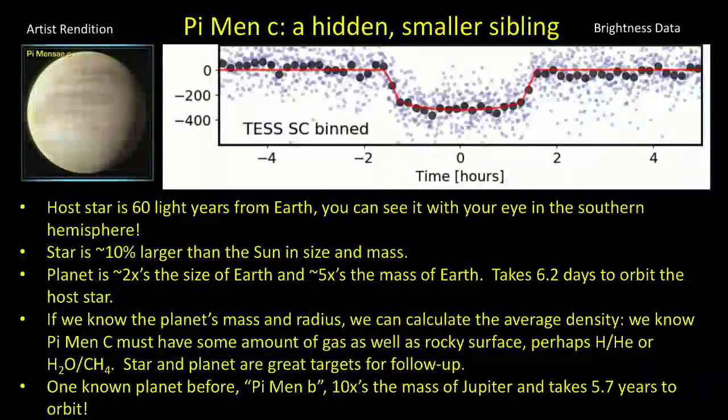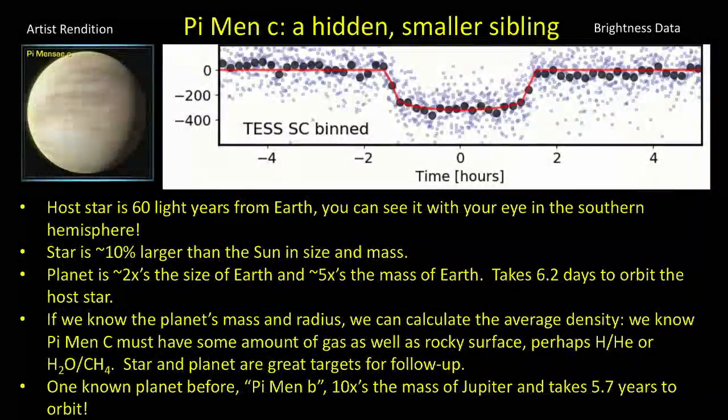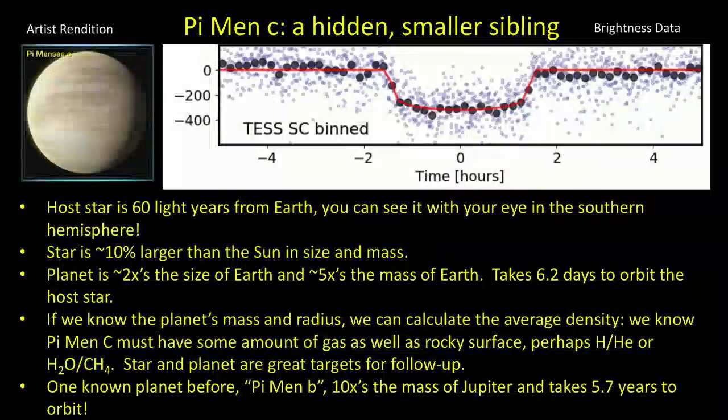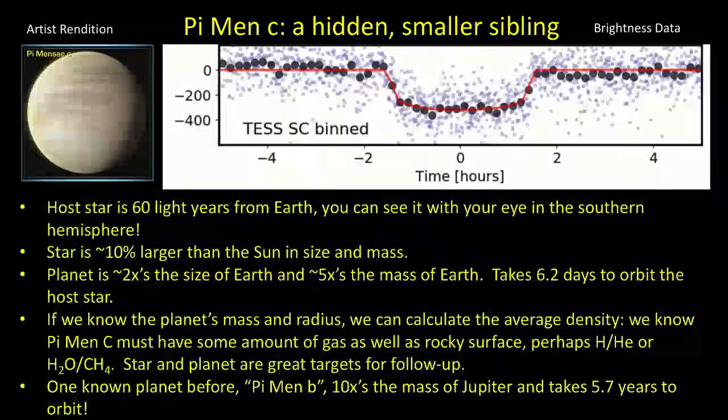The other quick thing I'll mention is that there was actually another planet that was previously known around the star, orbiting much farther away. It takes 5 years for that planet to go around Pyman star, and it's huge. It's 10 times the mass of Jupiter. It's almost a star in its own right. So the first exoplanet discovery by TESS was actually a second planet in a known system, which is really interesting. And there's going to be a lot more of these as time moves on.